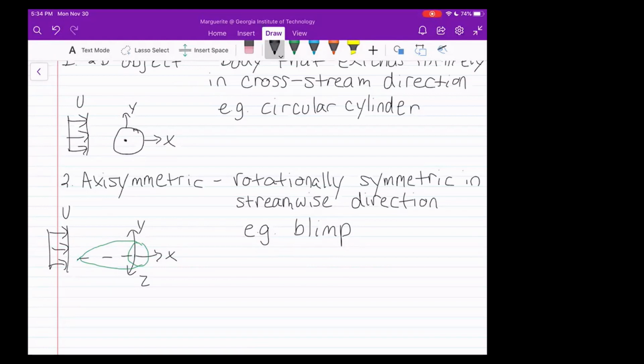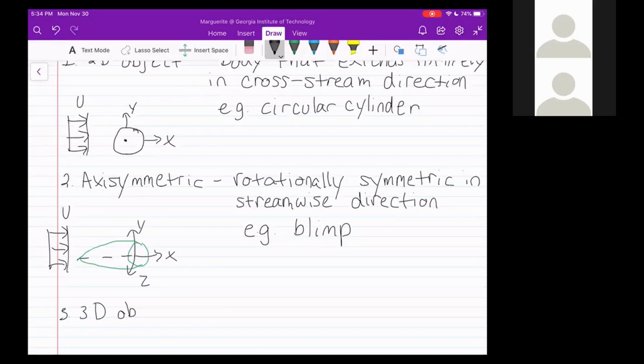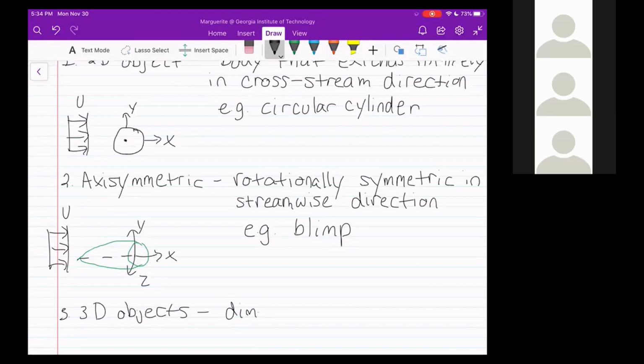All right. And then last, we have 3D objects. One example of axisymmetric would be like a football? Yes. But is it infinite? It's not infinite. It doesn't have to be infinite. Oh, what is infinite is the previous one, okay. Correct.